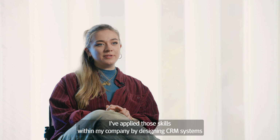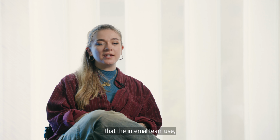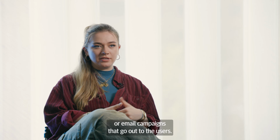I've applied those skills within my company by designing CRM systems that the internal team use, project management apps that are a proposed idea, or email campaigns that go out to the users.